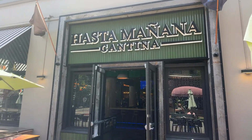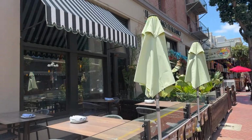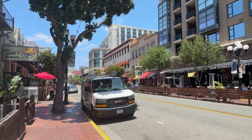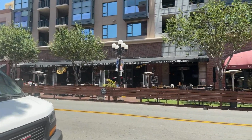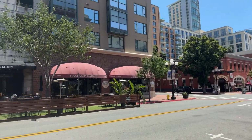We talked about this one last year. It was new, Hasta Mañana Cantina. We really liked them quite a bit, or have liked them. Really good quesadillas, nachos, and all things considered in this area, really pretty good prices. And so we were pretty impressed with them. Very good service, all of that as well.